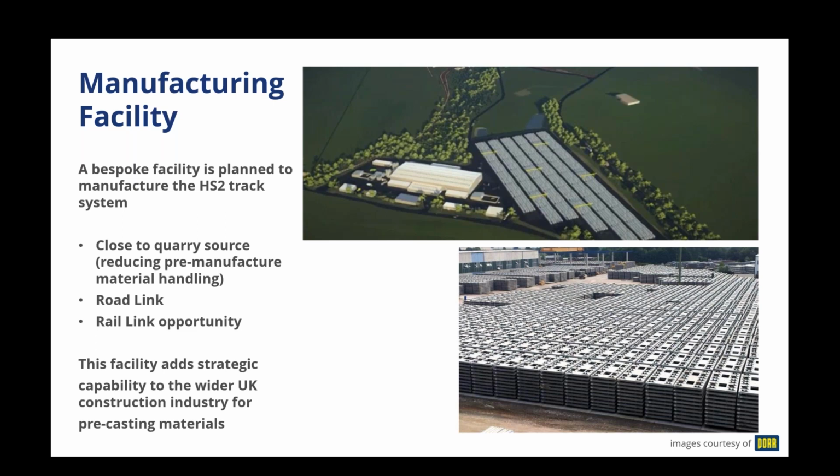And as we look to develop the phase 2B route and the track system, particularly on the western leg, looking at having slab track on the western leg and increasing those quantities that we can deliver by rail is only a good thing.